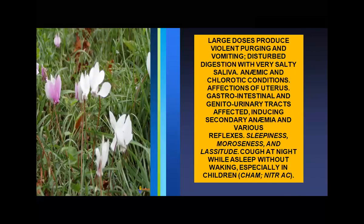Now, what happens when you take the medicine in large dose? Violent purging and vomiting starts, disturbing the digestion, with very salty saliva. Anemic and chlorotic conditions appear. Affections of the uterus, gastrogenital and genitourinary tract affected, inducing secondary anemia and various reflex, sleepiness, moroseness, and lassitude.